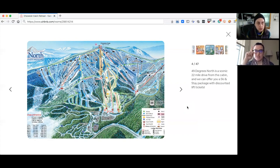Also, I have to say, it says in your description that you can offer ski and stay packages with discounted lift tickets. That's amazing. I kind of wonder if that's why they put it at the beginning of their listing, because that's a big deal. Yeah, maybe that is okay to have. But for the preview photos, I feel like this can come after that. Yes, maybe this is for later.